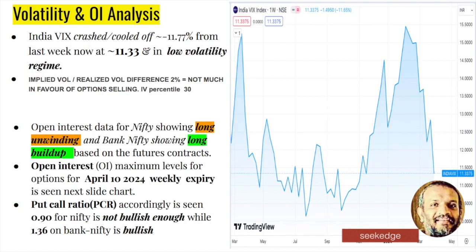When the price moves up and volatility cools down, it's in power. It's what is expected, and the premiums will be less. Option sellers will not find it very attractive, not only because of less premium, but because the implied volatility and the realized volatility spread difference is hardly 2%. It has to be at least 50%. Now, IB percentile also dropped from the 90 levels to the 30. So option sellers will find it slightly hard at this point in time for bets on options.